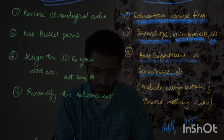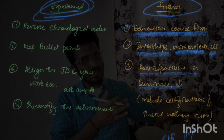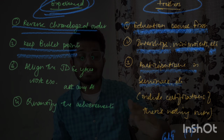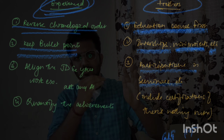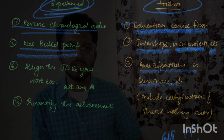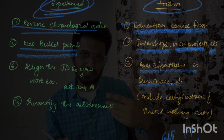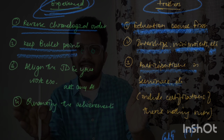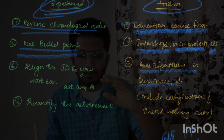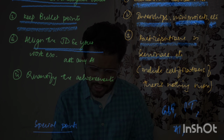Next, moving on to your experience. Reverse chronological order, as I have already stated earlier. Your newest job first, then the previous, then the previous. Keep all your points, whatever your experience is, in bullet points. No one wants to read a paragraph there. Make point-by-point statements, and one line is enough. Not that your first point will be two lines and the second point two lines. No, it's not required. Keep it one line, very short and very crisp, giving the interviewer a good impression that this person has done something.